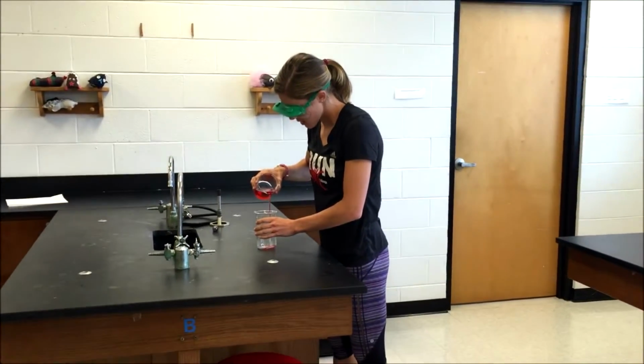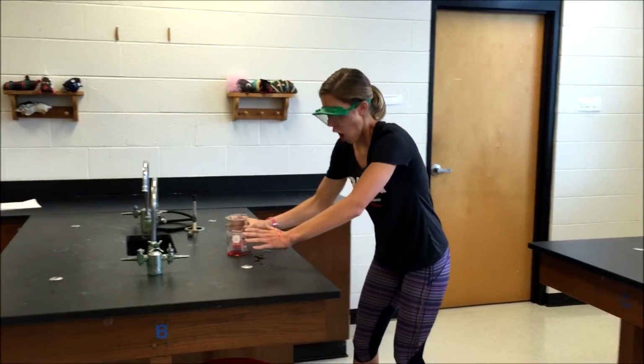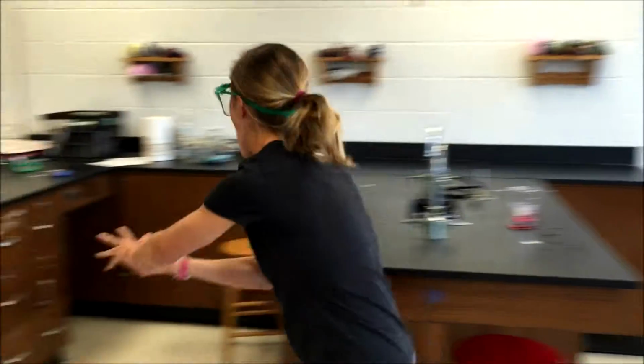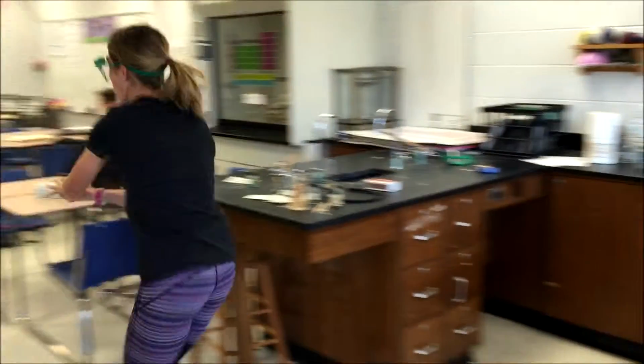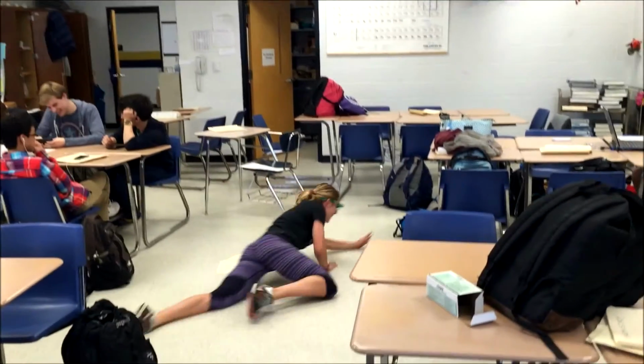Here, we have a chemist conducting an experiment with potentially harmful chemicals. Oh no, looks like she spilled all over her arm. Unfortunately, in this case, the chemist doesn't know the location of the emergency equipment, such as the chemical shower, and she proceeds to fall down yet again.